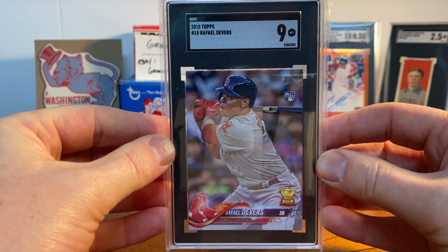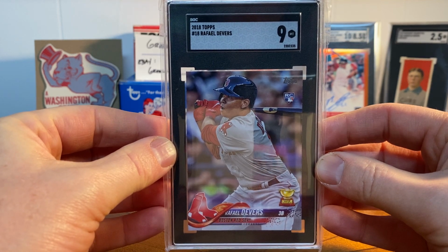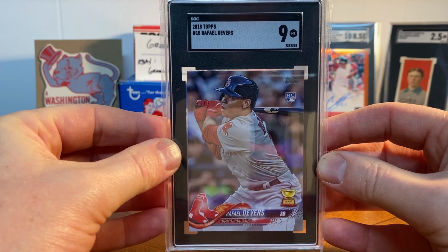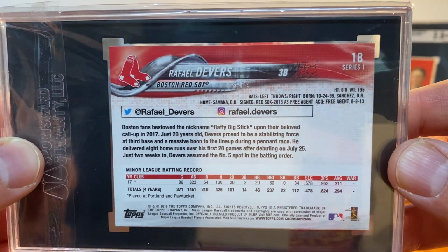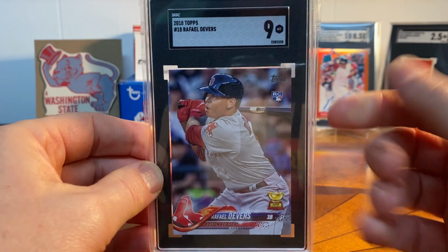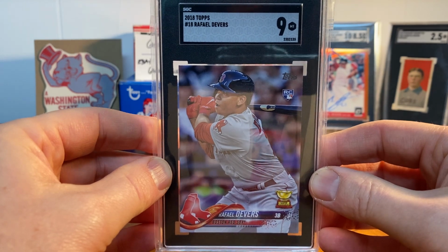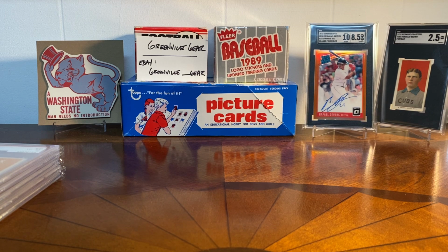I had a bunch of these 2018 Series 1 Devers, and I had graded a few of them with SGC. And I kept a couple of the 9.5s, and then I set aside a couple 9s to try to sell, because I figured I didn't need 4 or 5 of them. A couple of them made me happy. So this SGC 9 just sold. So that's cool, and it's a good price. It'll go off to a collector who hopefully will really appreciate it. And so that one heads out in today's mail.